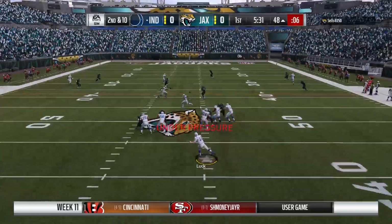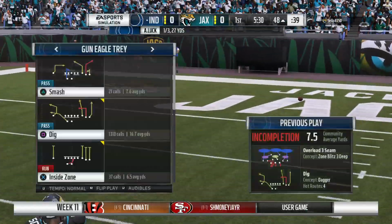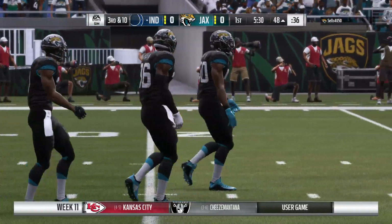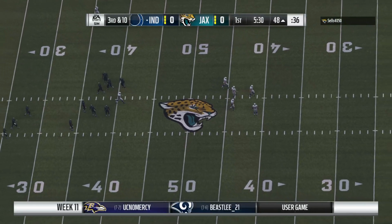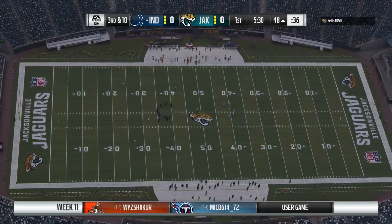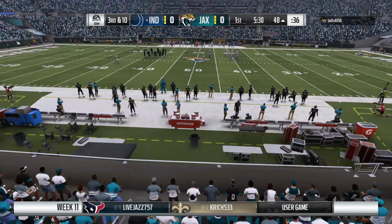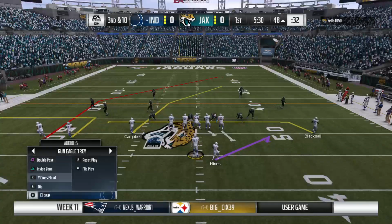From the gun, here's Luck. And incomplete on the deep ball. Well, that certainly looked like something that they discussed all week in practice getting ready for this one. Take the big shot right out of the gate. At worst, you'll open up the defense a little bit, loosen them up, have them back on their heels. So now 3rd and 10, a big play to start the drive, but nothing since.